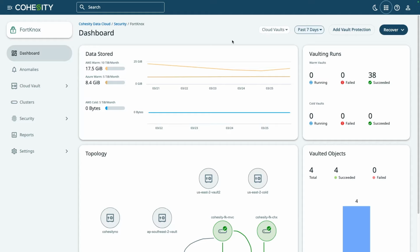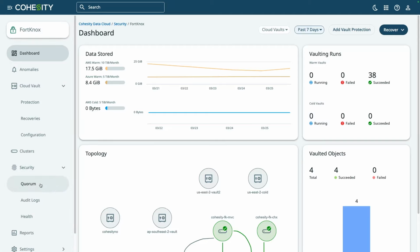But if you're doing your own vaulting solution, you have to update scripts, and we've shown how quickly we've been going through that process. So the next component is, how do I recover data and make sure only the people that can recover data are allowed to do that? And that's where we have our quorum. So you recover from this section, but I'll talk through security.